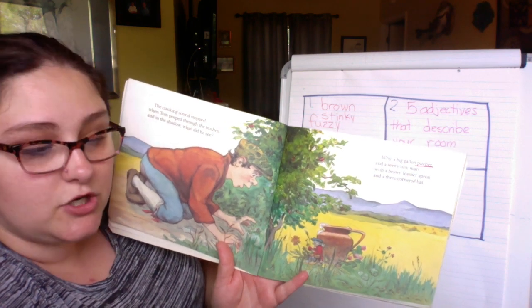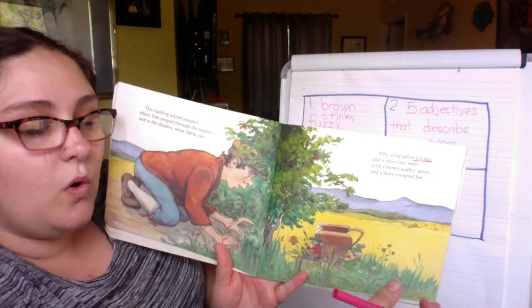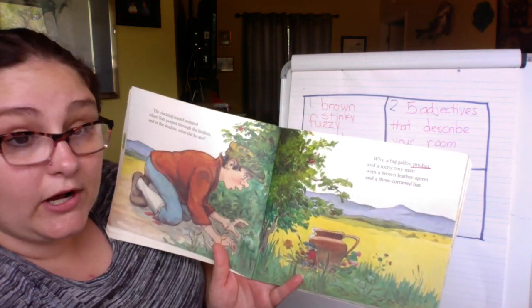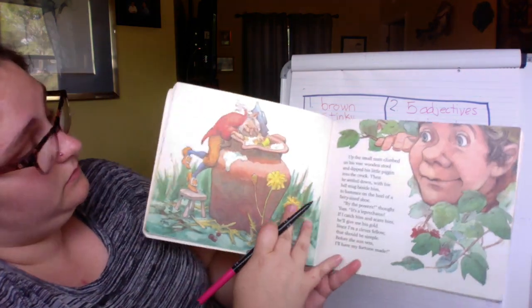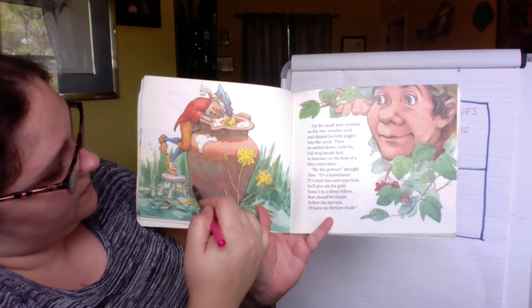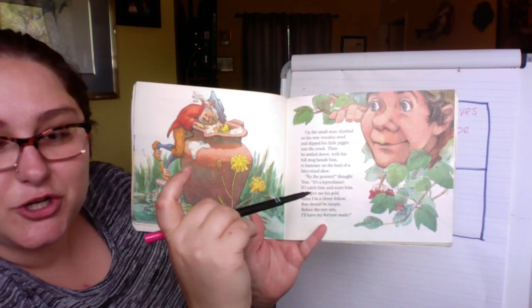Some of you may have a pitcher at home for like Kool-Aid or iced tea or water, and it's in your fridge, maybe. Oh, there's a bigger picture of the pitcher. Picture of the pitcher.